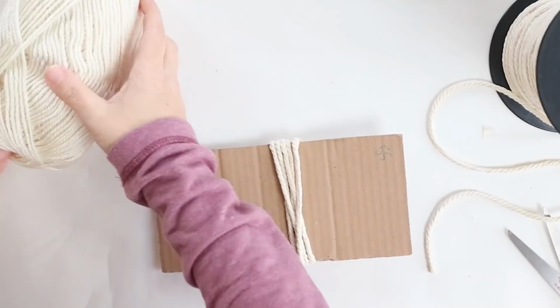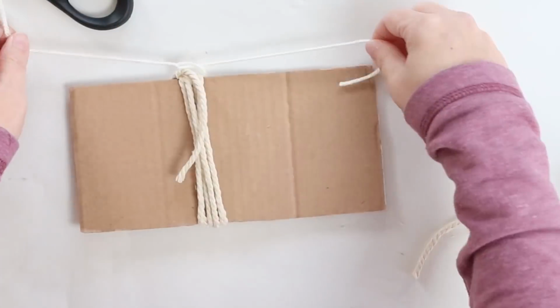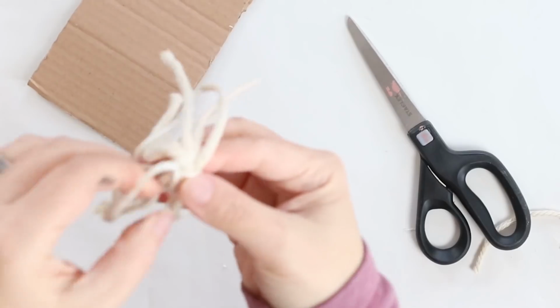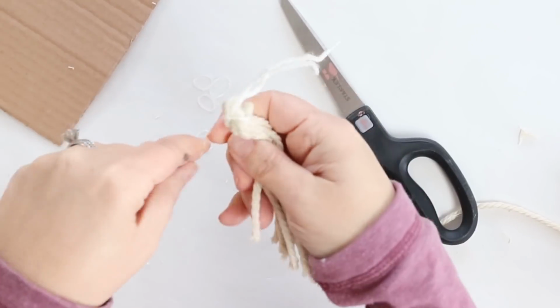Next, I'm going to get a piece of white yarn. Actually, I think this might be kind of an ivory color, and I'm going to tie it up at the top in a knot. I'll cut off the excess down at the bottom. Then I'm going to grab some clear elastics from Dollar Tree, and I'm going to use that to tie off my tassel at the top.